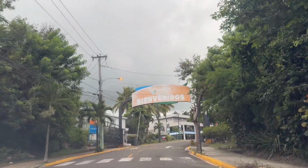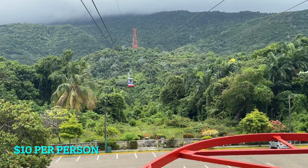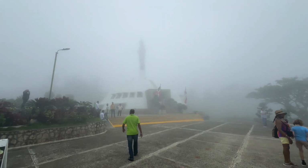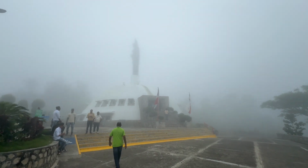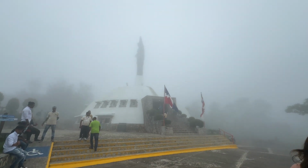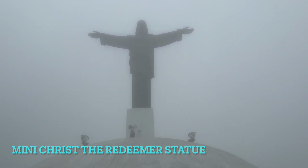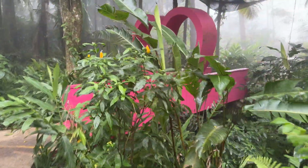Our last stop of the day was to ride the Teleférico cable car. The car takes you up 2,625 feet to Mount Isabel de Torres, which is a national park. It's only $10 a person, and at the top you can spend as long as you like viewing the mini-sized Christ the Redeemer statue, as well as tour the beautiful botanical gardens and nature reserve.